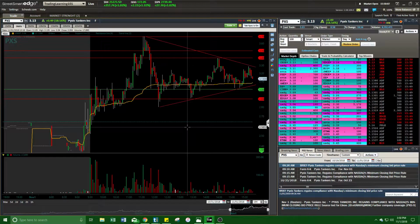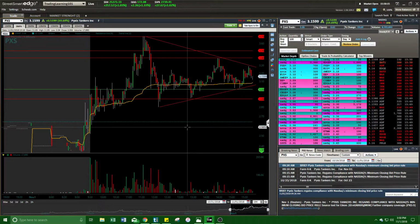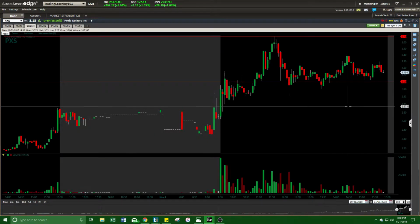It's testing that bottom wedge more than it's touching that upper resistance wedge. So it's looking like it might fall out of it. See, this is what I'm talking about. You've got to put all this stuff together when doing technical analysis on charts, doing that and looking at it in multiple time frames.